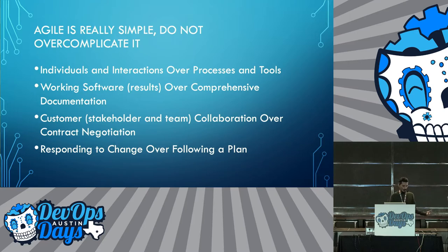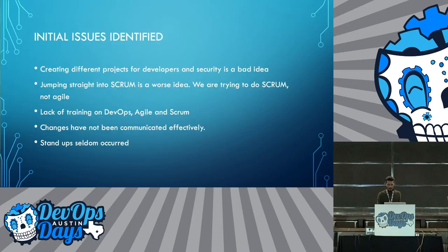So how do we start solving some of those problems? Just going back to the main values of Agile, which is individuals and interactions over processes and tools, working software. Maybe for security, it could be results over comprehensive documentation. Customer, which in this case will be a stakeholder, and the team itself, collaboration over contract negotiation, responding to change over following a plan. Just stick to those principles and don't go crazy with Scrum and trying to use every single feature that the tool offers.